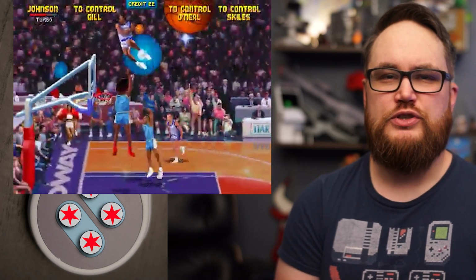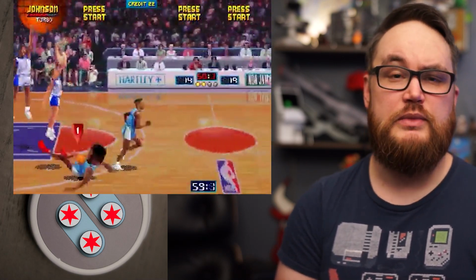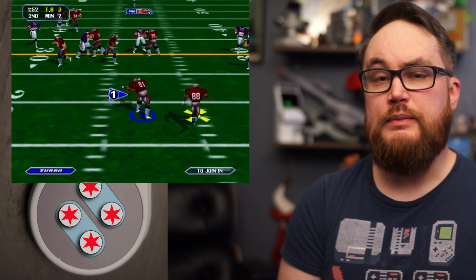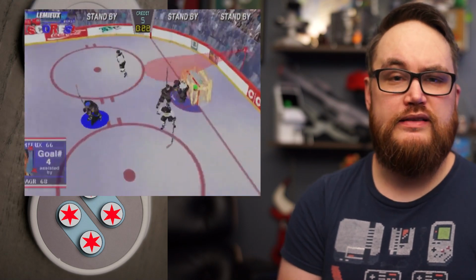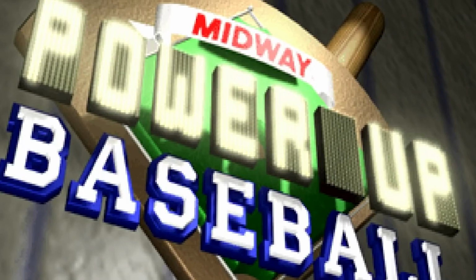But like most companies, Midway wasn't just content with making one moneymaker. NBA Jam's success showed that people were really interested in games that showcased their favorite sport players but bent the rules of a traditional NBA game, separating it from the simulations. Midway would apply that NBA Jam formula to the NFL with NFL Blitz and NHL with Wayne Gretzky's 3D hockey, but one sport was seemingly left out: baseball and the MLB. But behind the scenes, Midway was working on an NBA Jam style baseball game called PowerUp Baseball.